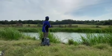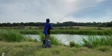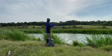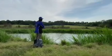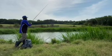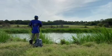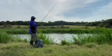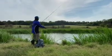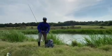I like the action on it. That's usually a money spot over here in the grass, so we'll see what happens. There he is. Oh, I lost him. Okay, guys. Man. So the second cast with the Googan Bandito bug, fish on.